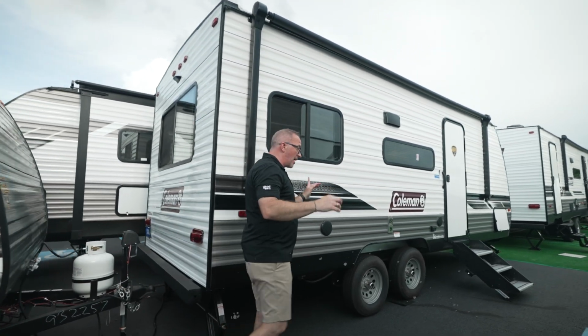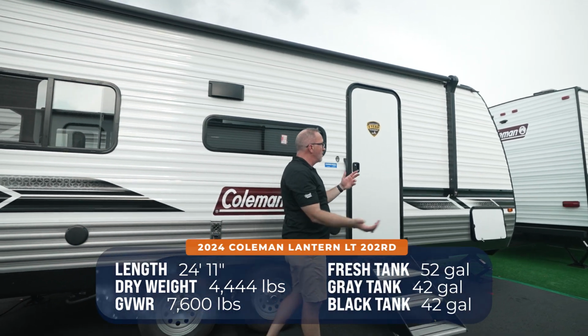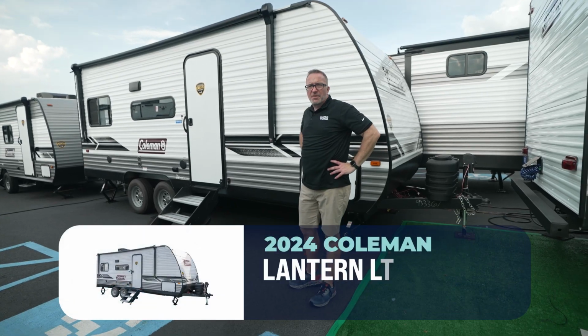For your tanks, like I mentioned inside, 46 and dual 42s. 46 on your fresh, 42 on your gray, and on your black. 24 feet, 11 inches, 4,300 pounds dry. That's a couple's coach right there, man.